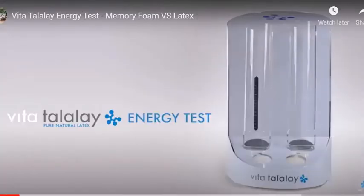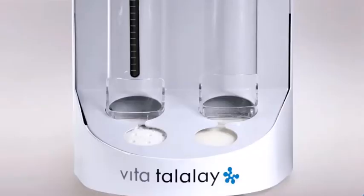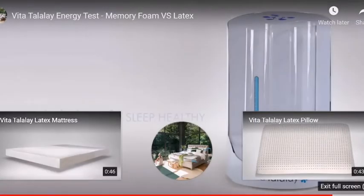We are using this device to compare memory foam with Vita Talalay latex, using a ball to symbolize the human body. Vita Talalay latex is extremely resilient and maintains your kinetic energy. By contrast, memory foam lets it go to waste, making it more difficult to turn over in your sleep. It is very important to move freely during sleep because it relaxes the muscles, improves the blood circulation, and relieves the back. Choose Vita Talalay in your mattress and wake up refreshed.